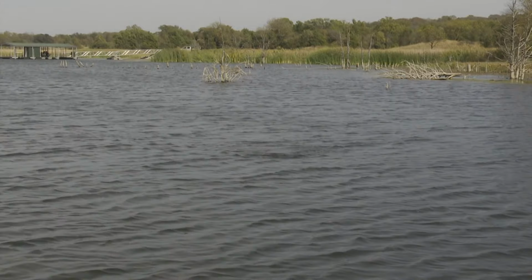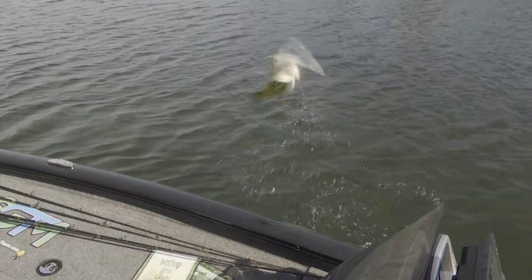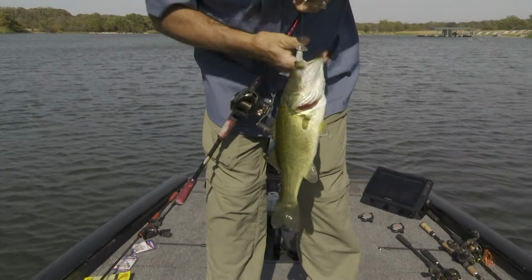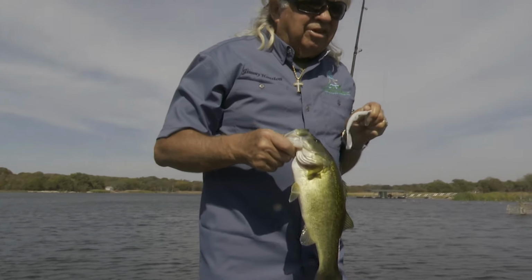Got him? I'm gonna pull down right here. Maybe. Not a bad fish. Not a little tiny one like some of those. I'll take them. I'll take him. But the key thing, I had a bite too. Another one out there too.